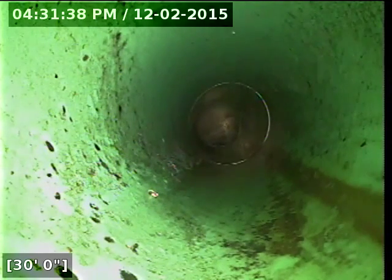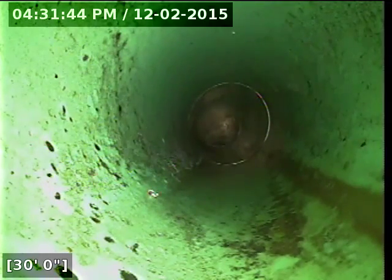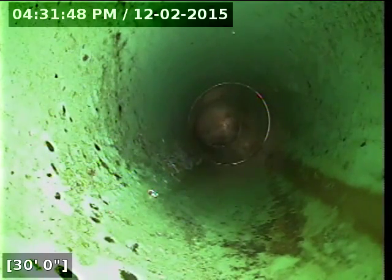The issue at the main lateral is very significant. It looks like all the water, except for something like high volume water, like a tub draining or a toilet flush, might make it up over that damaged pipe, but most of it will be seeping out into the ground. So it's very important the city is made aware of that. I'm going to go ahead and reel the camera all the way back out.